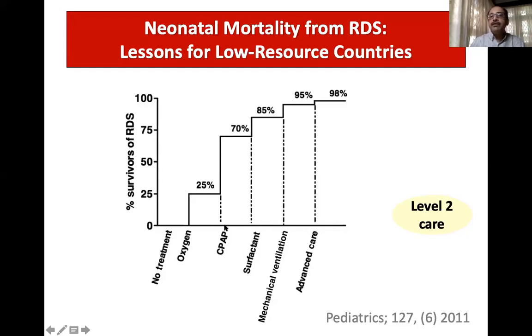Hardly an ABG was required so far. And if we are able to perform this properly, we would reach almost 85% of our preterms. And what is left behind is a very small segment of newborns who would end up with mechanical ventilation. So that's the first key message which emerges from whatever I have said so far.